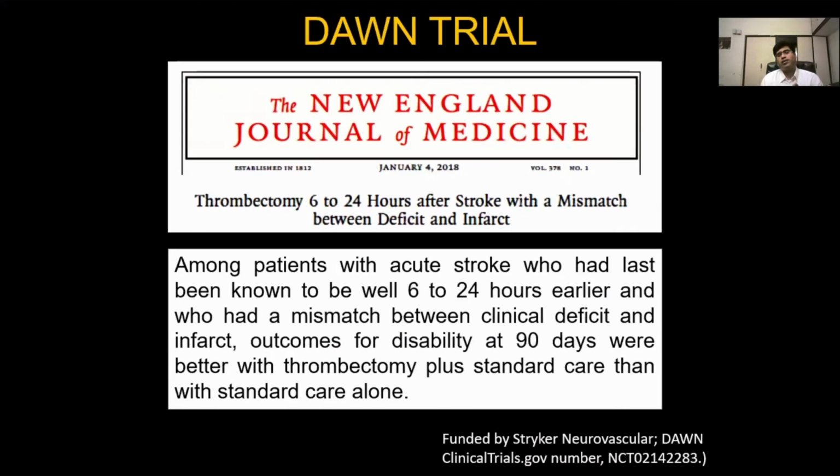Another trial is the DAWN trial. The DAWN trial also came out in the New England Journal of Medicine, another very good journal, and it was published in 2018, very recently. This changed the paradigm of stroke treatment again in a different way. As they said, 6 to 24 hours after stroke, you can look at the mismatch between deficit and infarct, and you can do the treatment with a good outcome at 90 days.